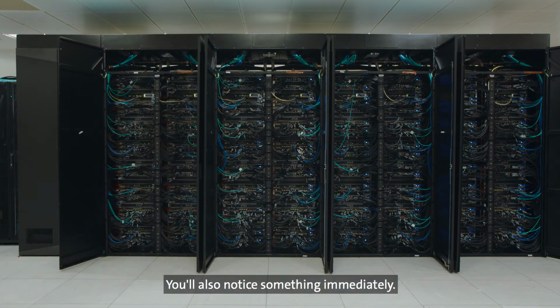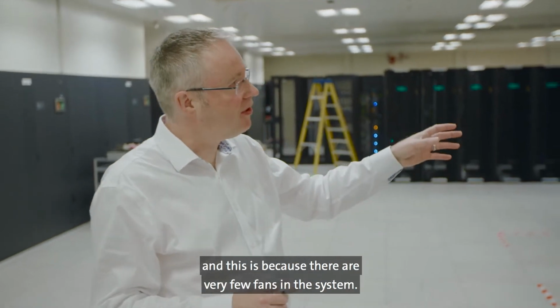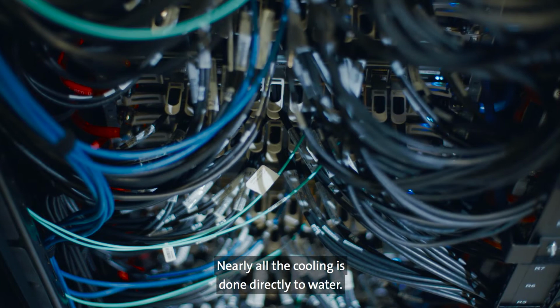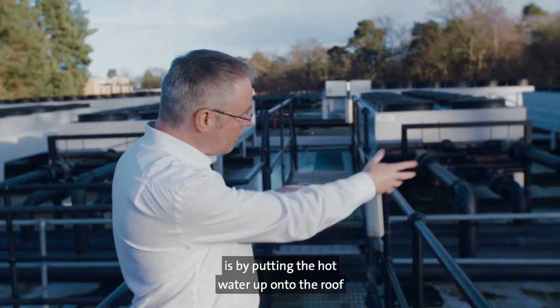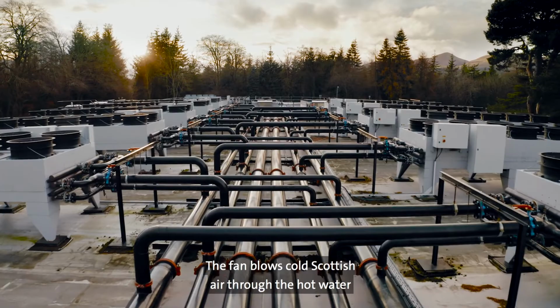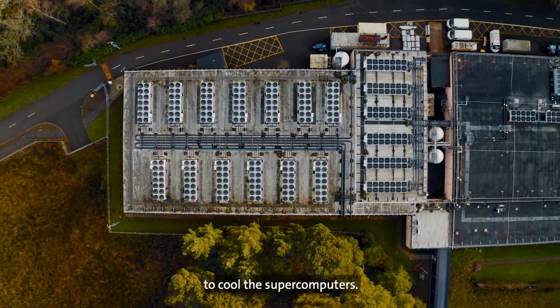You'll also notice something immediately. It's much quieter than many of our other computers, and this is because there are very few fans in this system. Nearly all of the cooling is done directly to water. And basically the most energy efficient way to cool water is by putting the hot water up onto the roof in these big pipes. The fan blows cold Scottish air through the hot water, and we then take that cooled water down to cool the supercomputers.